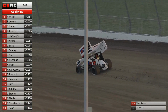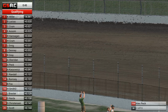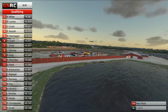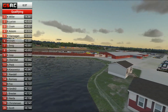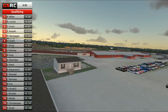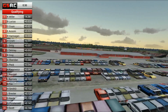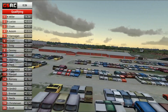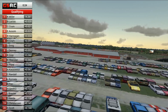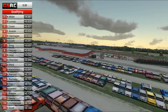Track state for qualifying was only 20%, so not being used up very much at all for these drivers. Two heats, both 15 laps. Top 4 from both heats are going to advance in to the A main, the feature race, which will leave us with a 22 car field. 30 odd drivers are going to miss out on this A main. It's a tough business out there in the CSI 360s.